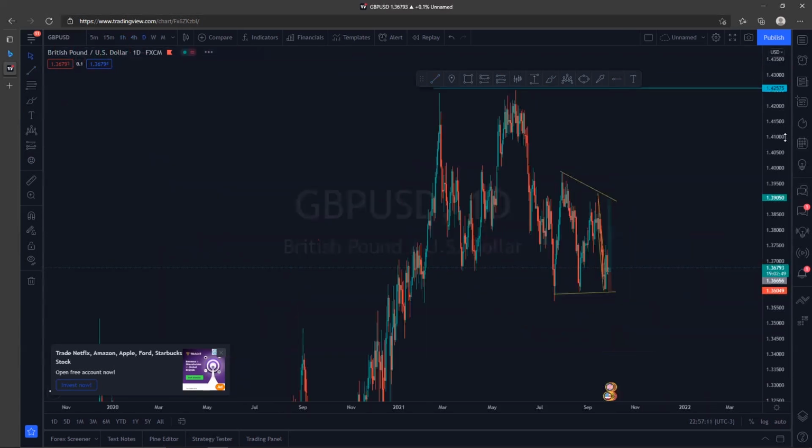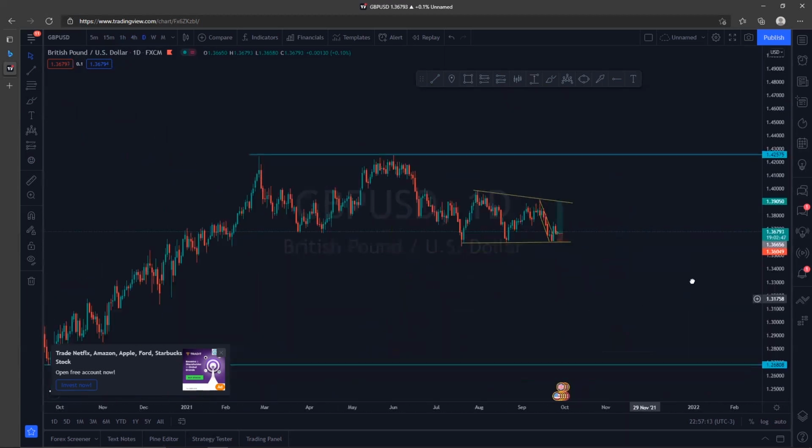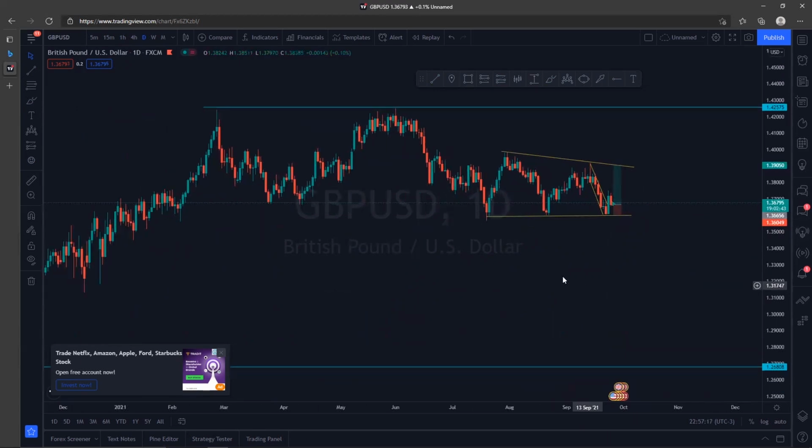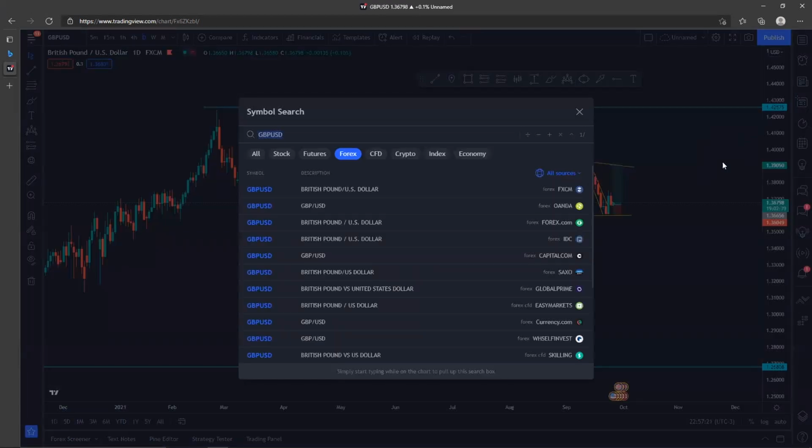I'm going to go to the 4 hour, it makes more sense. And I go to the daily, it makes more sense. On the daily, if it reaches that level, maybe you'll consider selling.